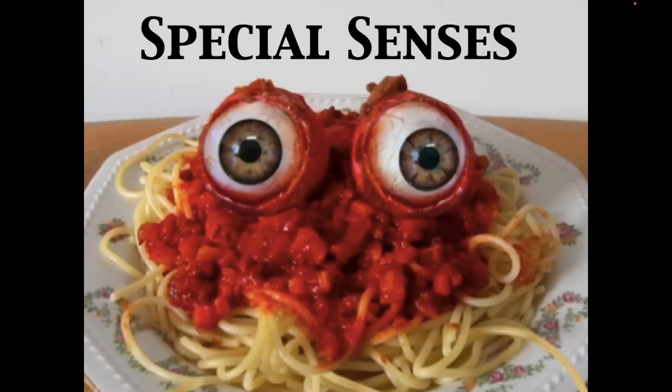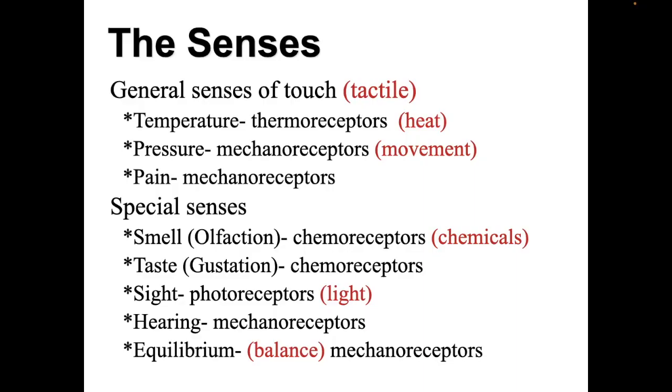We're going to focus on the special senses. Now, the special senses are going to be differentiated from the general senses. The general senses focus on touch. Those are your tactile receptors, such as temperature, pressure, and pain receptors that we learned in the integumentary system.